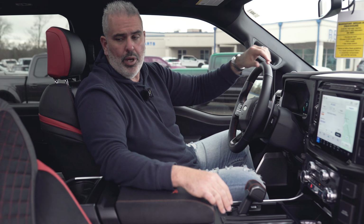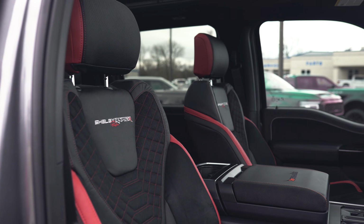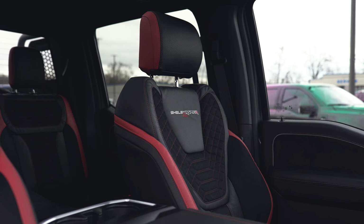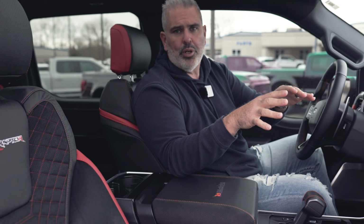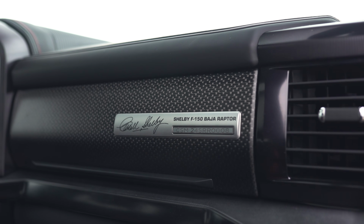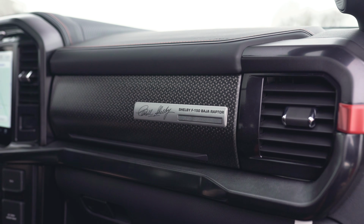Your seats are 10-way adjustable. These are Recaro seats, and Shelby has done their upgraded seat covers on them. You can see the R in the Shelby Raptor R is in red, kind of goes on theme with your Raptor R truck. Now, very limited quantity here for 2024. I believe there was less than 50 built. This happens to be serial number 8. You'll see that on the engine plaque and here above your glove box.